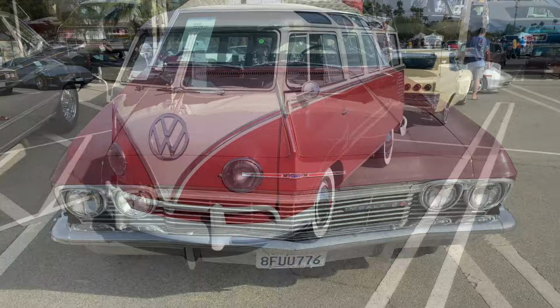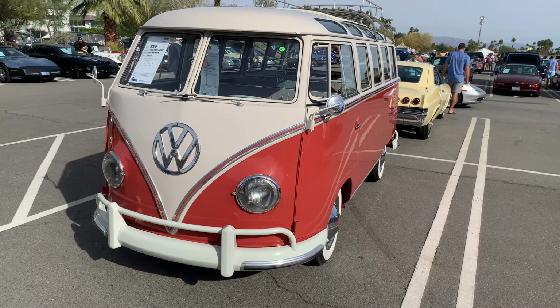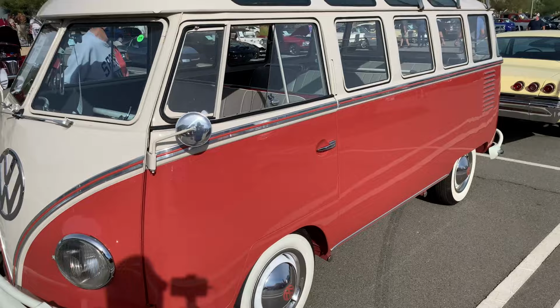All right, here's one for the high dollar crowd. You probably watched my Volkswagen bus meet video. You know these are bringing some really, really good sums of money. It's a '59 Volkswagen Microbus. This one's pretty sharp.